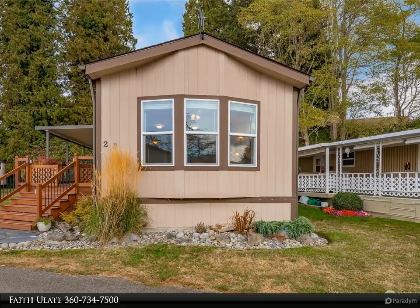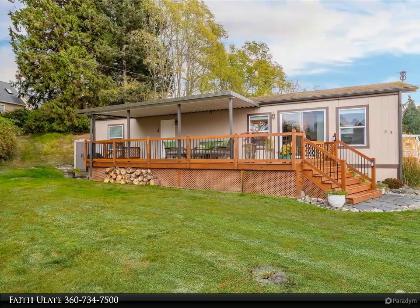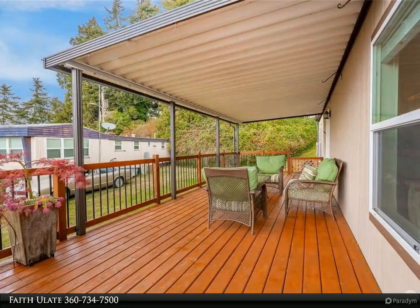Lots of natural light, double pane windows, ceiling fan, beautiful flooring throughout and an open kitchen concept. Enjoy the 350 square feet covered deck for that early morning coffee or entertaining with those evening barbecues.